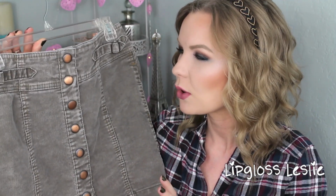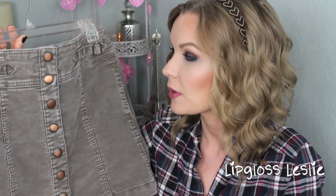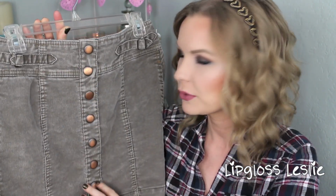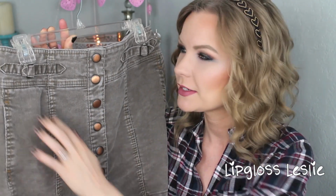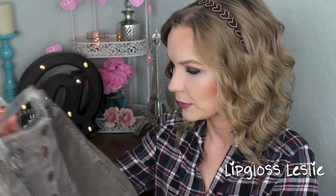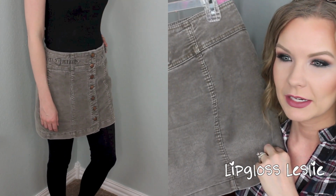I think this is so vintage and edgy looking at the same time. That's why I love it so much, because it's kind of a dirty gray color, and then it's got the really pretty copper buttons down the front and little added details here. This is from Gap originally. I got this at Thrift Town. I think it was right at $3 or $4, $2.99 or $3.99, and it's just pretty.